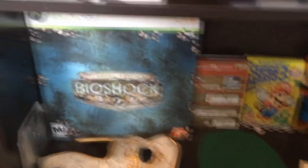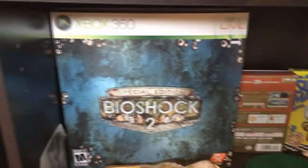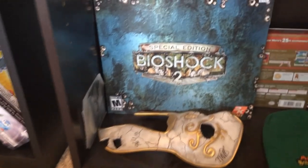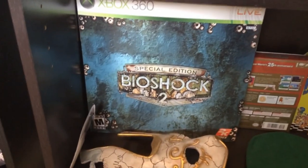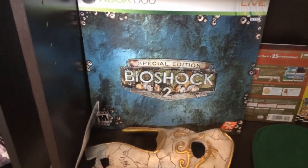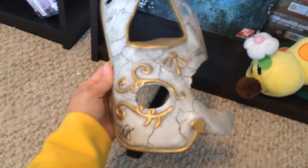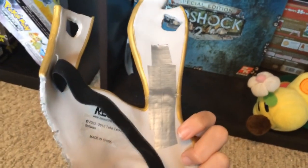And next to that, we have the BioShock 2 Special Edition. I don't think I've ever opened it. I think I was like, oh, it's too pretty to open. So my friend gave me a BioShock 2 game disc so I could at least enjoy the game. But I think the collector's edition is now worth, like, what, $20? Go me! Yay! But the thing I'm really excited about is the Splicer mask I won at a raffle during PAX East. It's signed by the BioShock 2 team. It kind of broke en route home from Boston. But yeah, you'll never know.